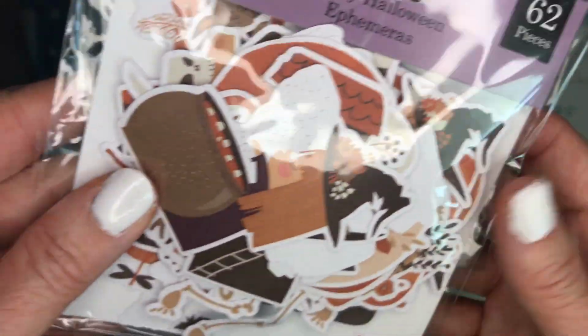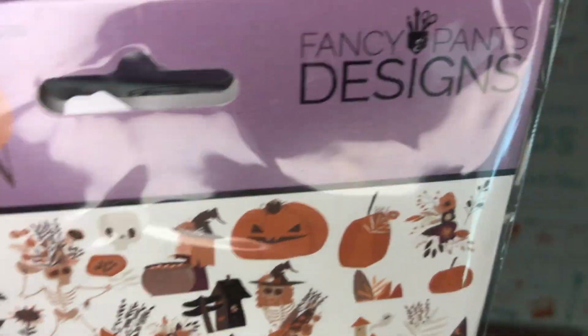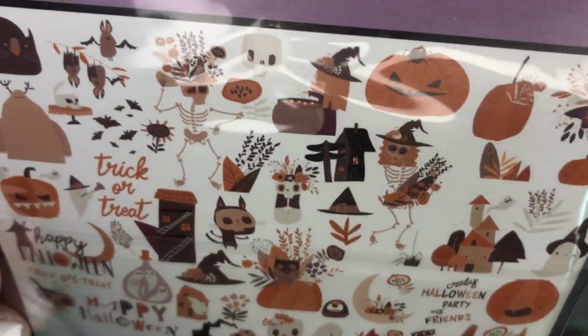I was also able to find the ephemera pack. I did not realize that I purchased two. I only meant to purchase one.